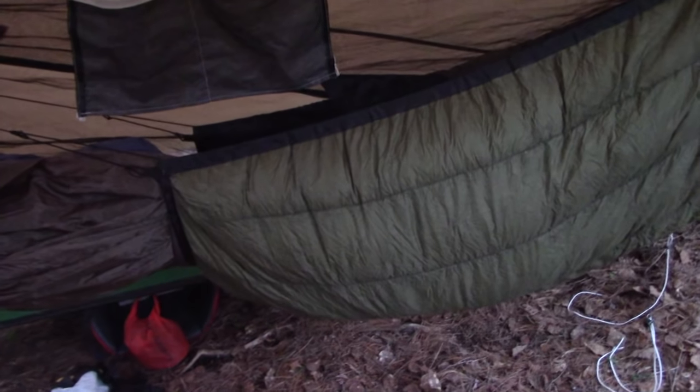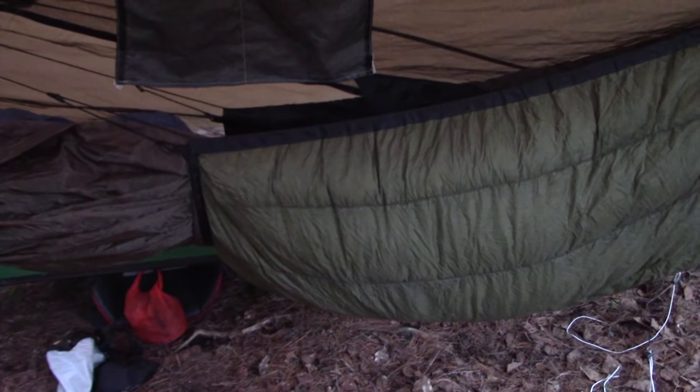Because if you don't have anything under you, then it gets very cold. Anything will compress that's under you, so it'll just squish all of its ability to keep you warm. So whenever you push down here, you'll see I can push right down, and this doesn't compress at all. So that way it keeps its loft, and that's what's going to keep you warm.